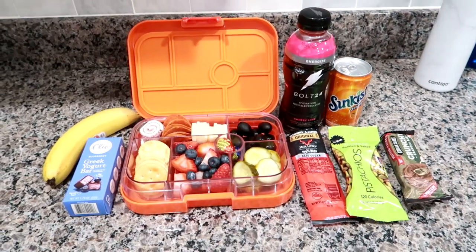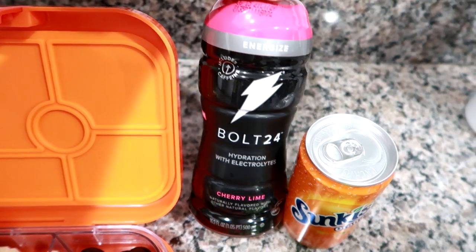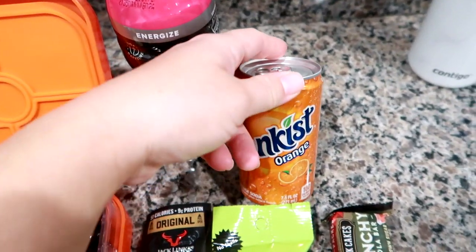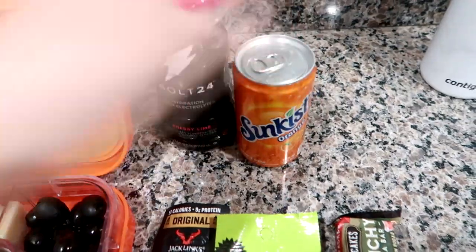Good morning, it is Wednesday and I'm getting ready to pack up Matt's work cooler. Today I'm packing him a cherry lime Bolt 24, one of the Gatorade hydration drinks. A Sunkissed Orange little mini can. This is like a 7-ounce can.